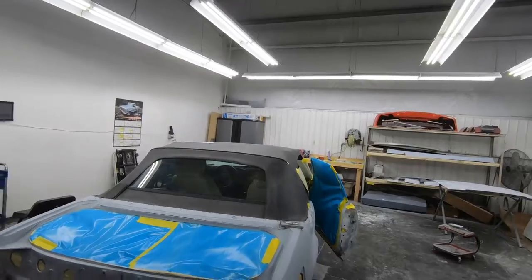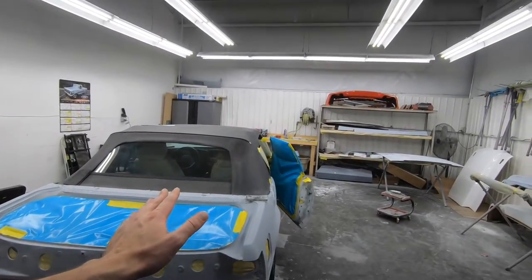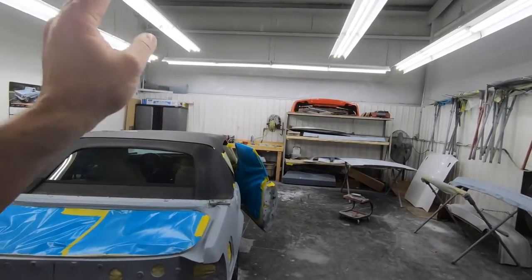Oh, awesome. Can you believe a 160,000 mile car? But it was garage kept. She told me it was one owner and she told me it was garage kept.